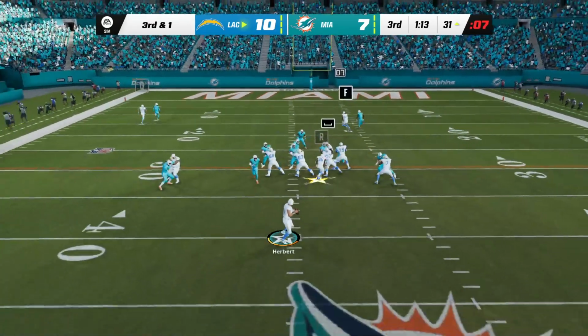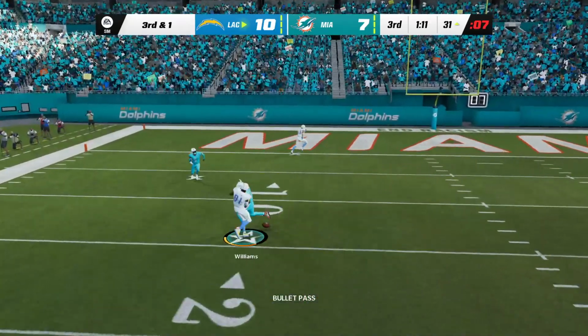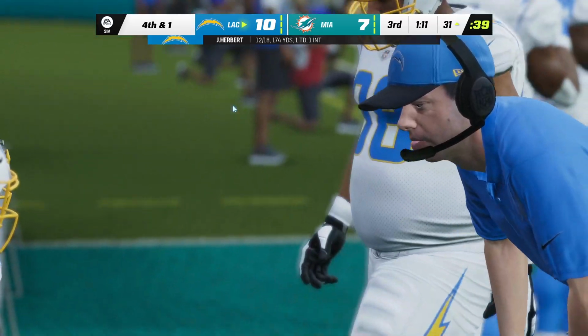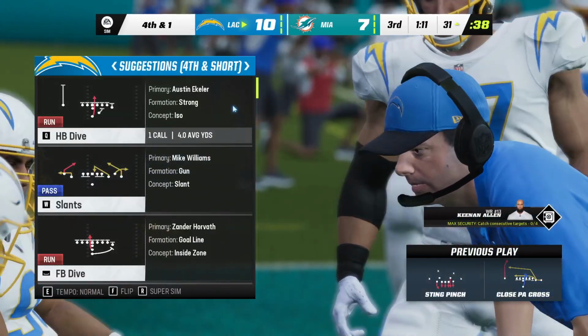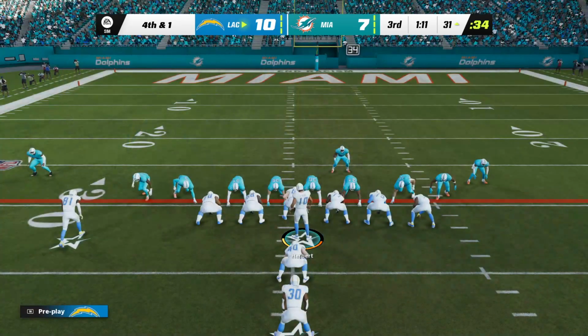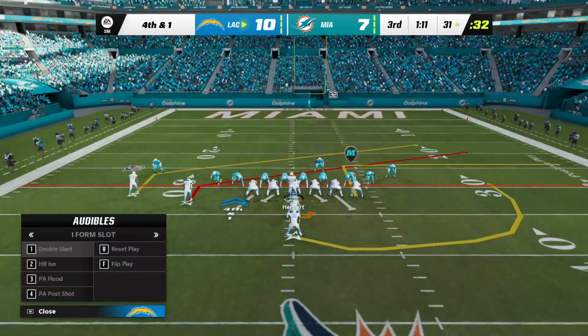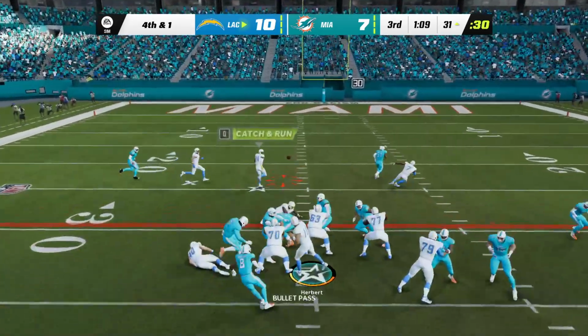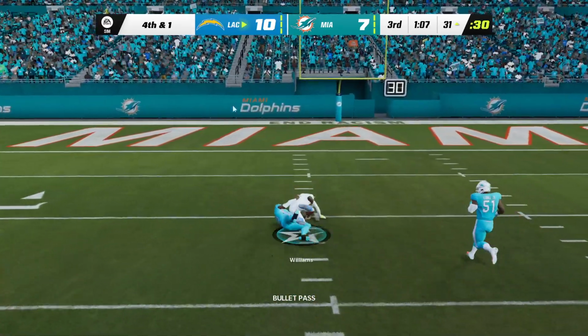They'll fake the handoff. Now Herbert. And that's going to be incomplete. The coverage too good there. The contact popped the ball free, and it's 4th down. From a defensive perspective, they had exactly what you want anytime they want to throw the football. There was pressure on the quarterback. They were getting after him, and they tightened down on the receivers and forced the incompletion.